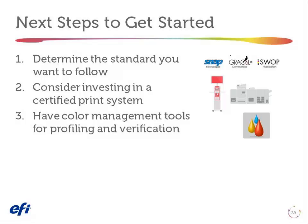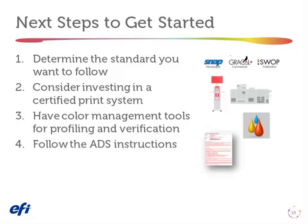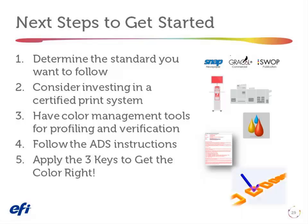And then finally, if you get a certified system, you can follow the ADS instructions from the application data sheet to get your output profile made and verify that you're matching. And last but not least, you can refer back to the 3 keys to getting the color right, which we talked about 2 sessions ago, and which will give you a link to that recording.